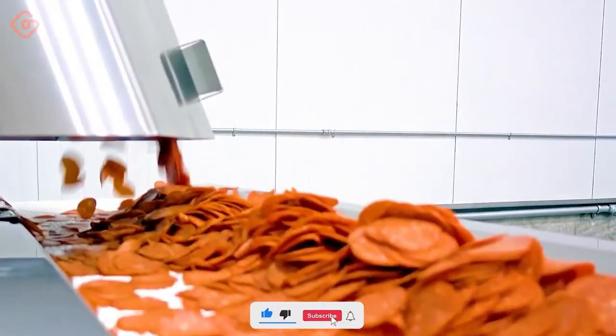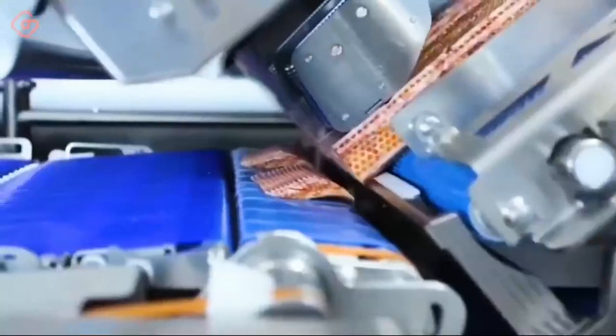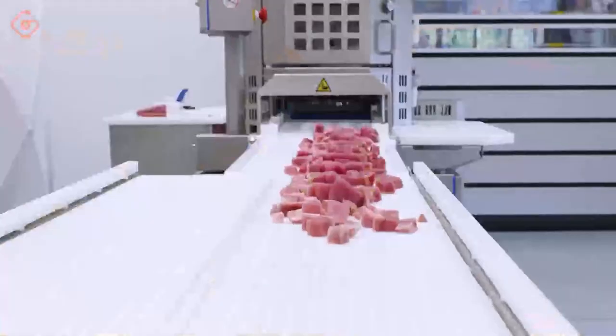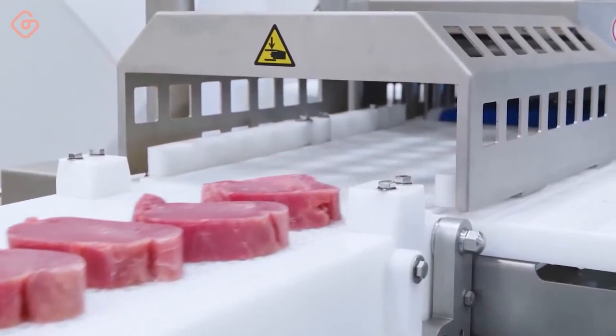Tools, where we spotlight the latest in food industry machinery. Today's focus centers around the intricate interplay of machines and human artistry in food production. Brace yourself for a captivating journey as we navigate the fusion of innovation and tradition.